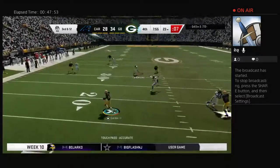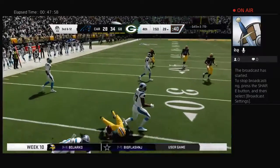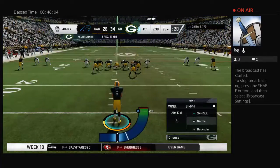Working from the gun, Rodgers. They go with a shuffle pass, and it's complete. And he'll be brought down at the 28, and that is well short of the first. 6 yards on the pickup, and it'll be 4th down.